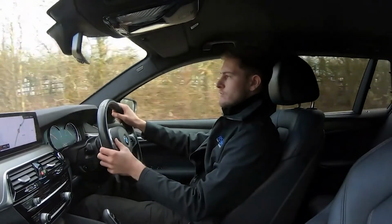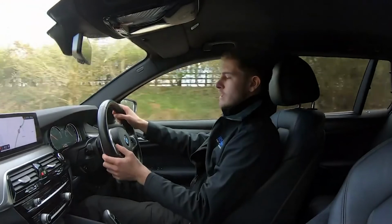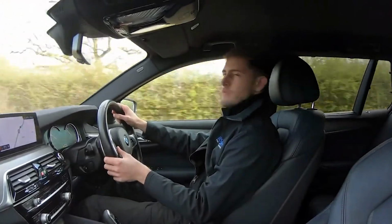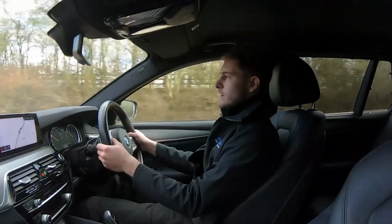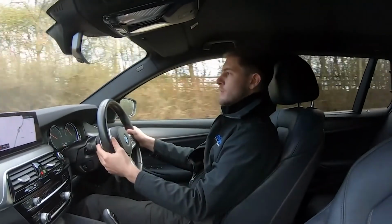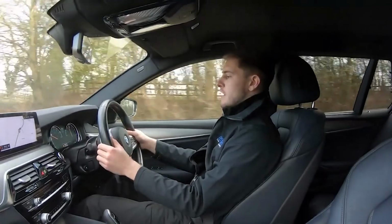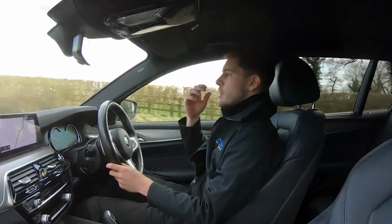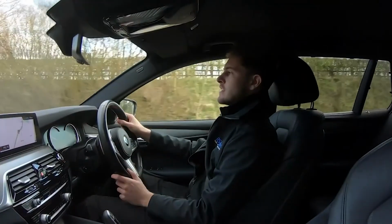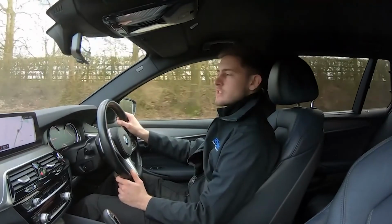Simply press the cruise control button and we're now cruising at 62 miles an hour. I can then adjust this in increments of 1 or 5 by using this switch just here. We've then got our paddle shifters, which I'm currently in 7th gear, down into 6th, down into 5th, back up to 6th, 7th, and now 8th. As you can see from my body movements and the surroundings outside, there's no jerky movements and completely seamless transitions, just as you would expect.